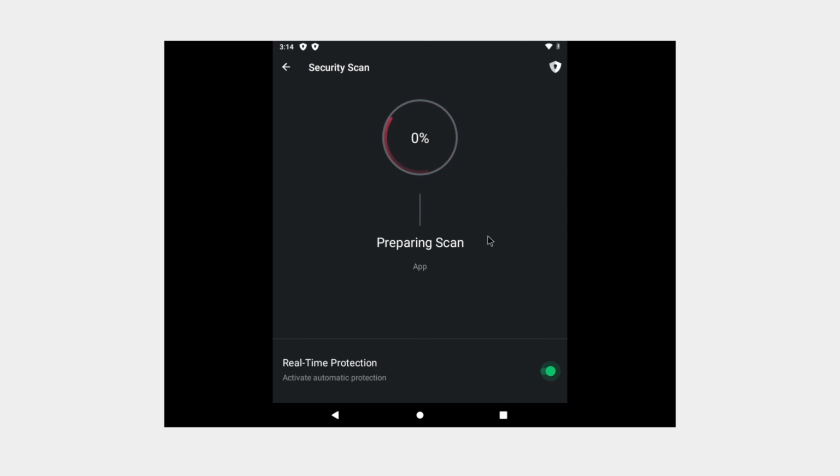However, in independent third-party testing, TotalAV for Android actually got full marks in all categories: performance, usability, and most importantly, detection. And this is the same score that Bitdefender and Norton got. So despite the little bug and problem that I had, TotalAV is still trustworthy.